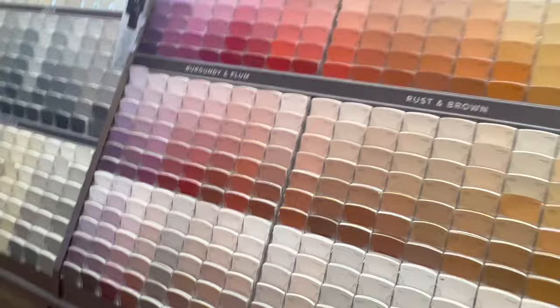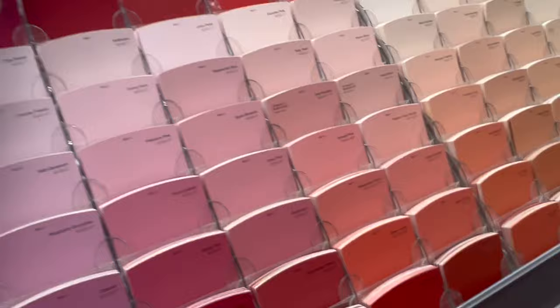You want the color? Go pick a color. Which color do you want? Pink. You want pink? You always want pink. This pink? This one? Yes. This one? Yes. You want all the pink color. One, two, three, four. Wow. So many pink.